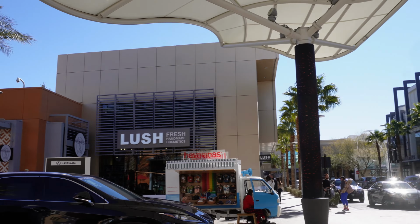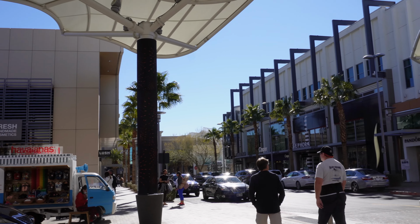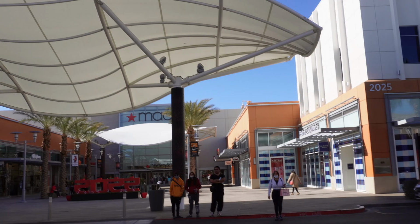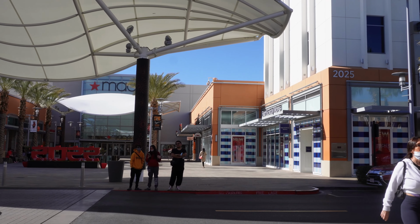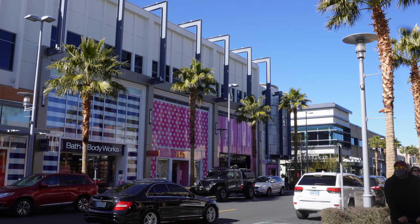My favorite store, Lush. And then we've got some more stores. We got Fabletics, Casper, Sephora, Pandora. We've got the Macy's standalone store. There's some jewelry restaurants down here as well. And then of course, like I said, Bath & Body Works, Pink, Victoria's Secret. Those are all right there.